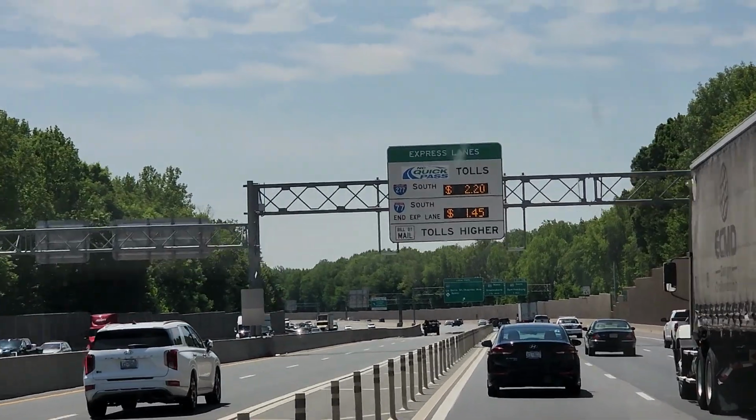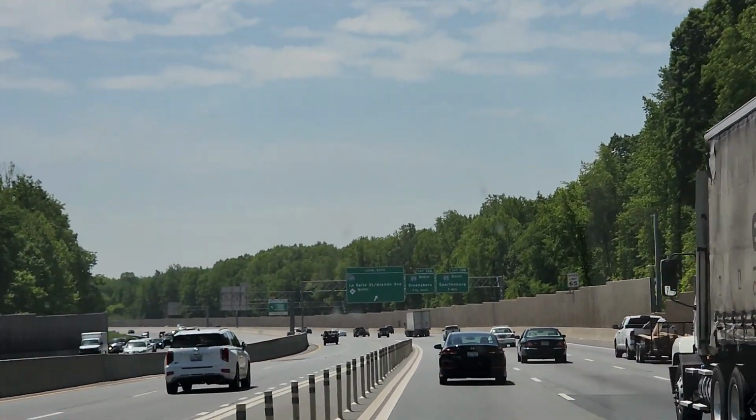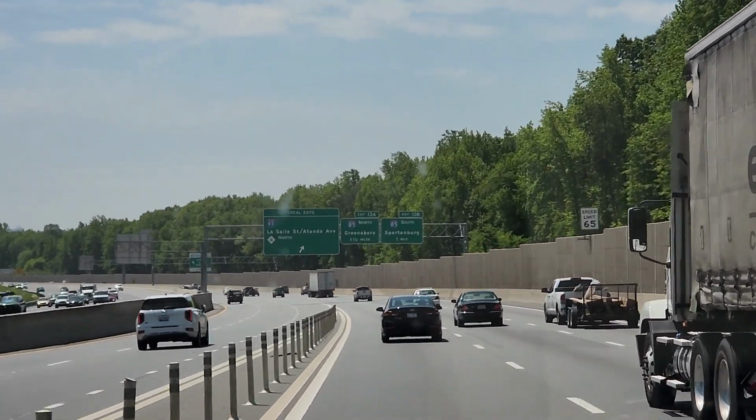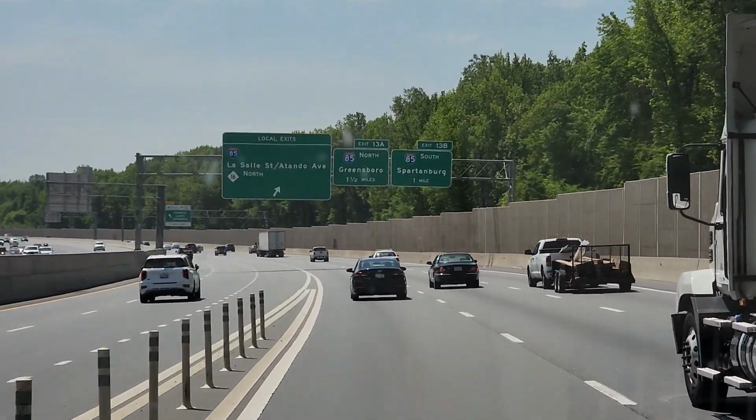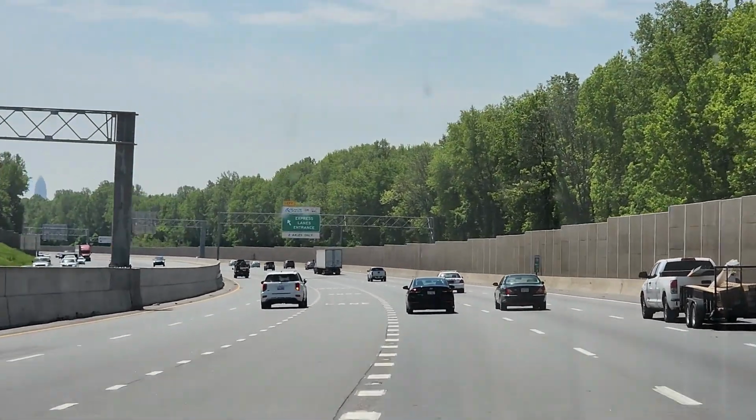So as you can see, there's one of the toll lanes right there. It tells you a little bit about what the tolls are going to be as you're coming through it. And right now I am heading toward Charlotte in front of us. So I'm gonna go ahead and film this.